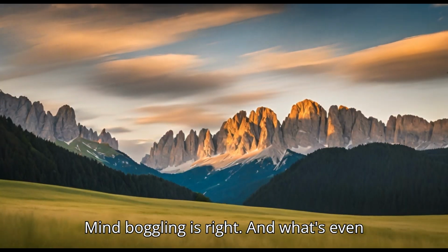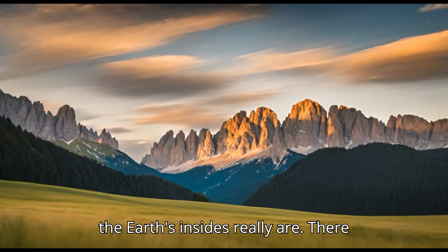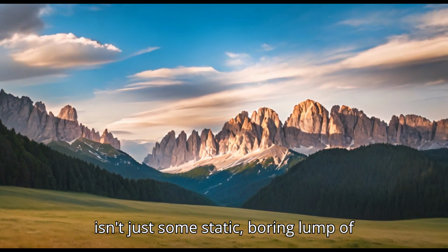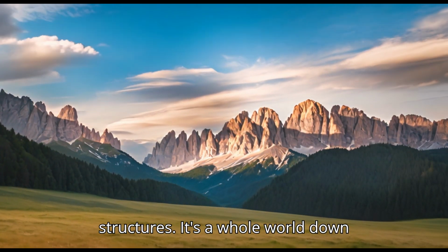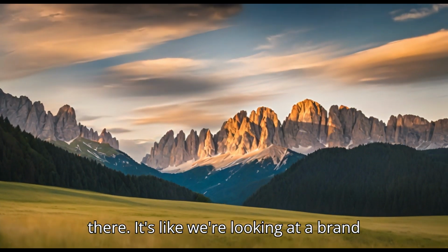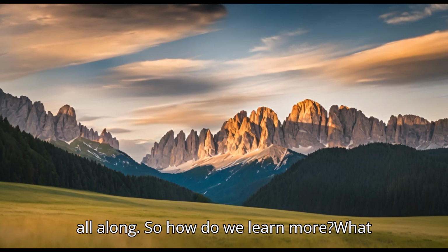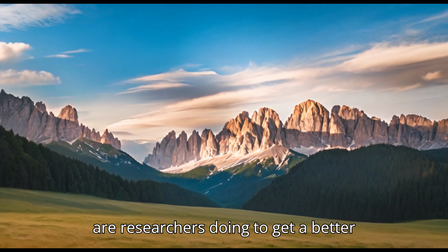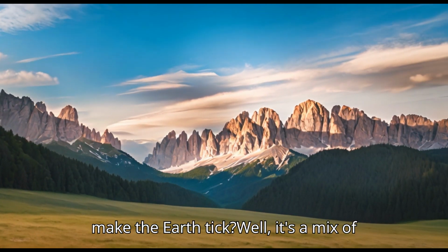Mind-boggling is right. And what's even more wild is that it shows just how alive the Earth's insides really are. There isn't just some static, boring lump of rock down there. It's constantly moving, changing with its own currents and structures. It's a whole world down there. It's like we're looking at a brand new planet, but it's been under our feet all along. So how do we learn more? What are researchers doing to get a better handle on these mantle blobs and how they make the Earth tick?